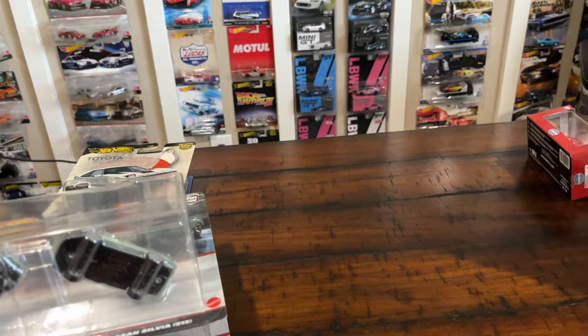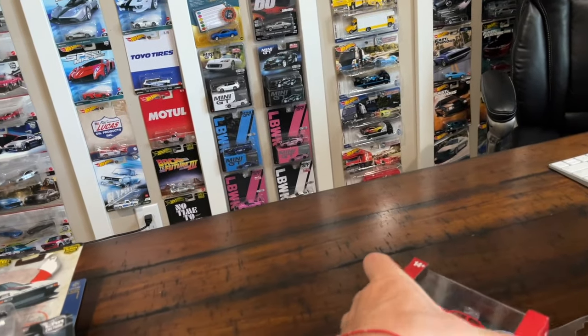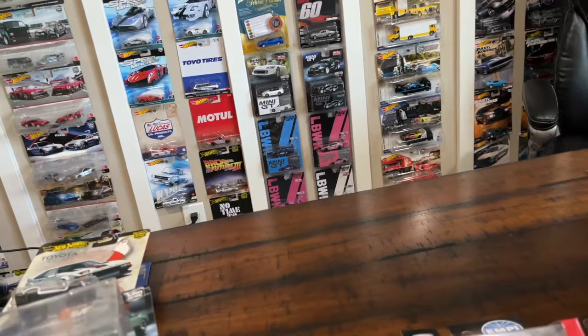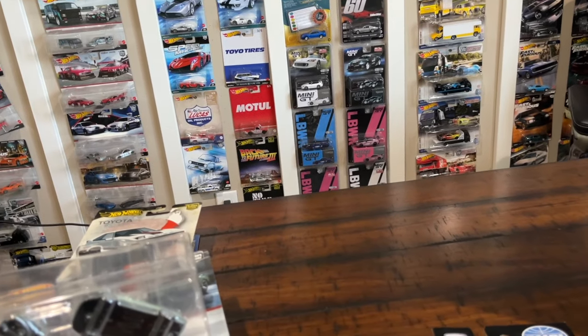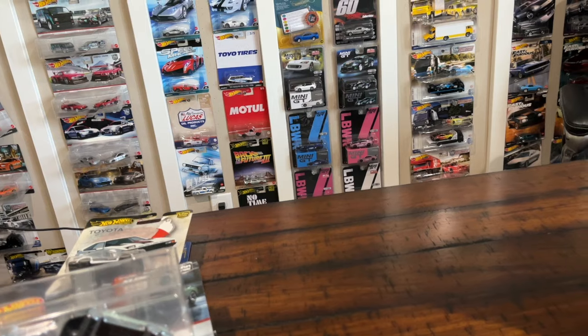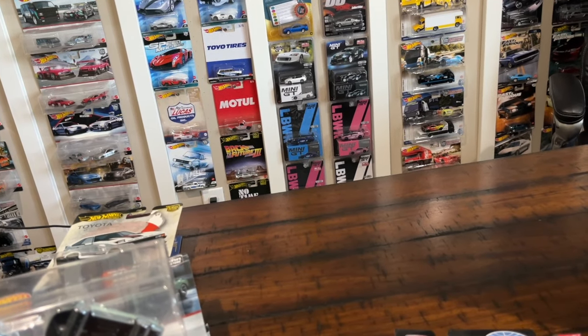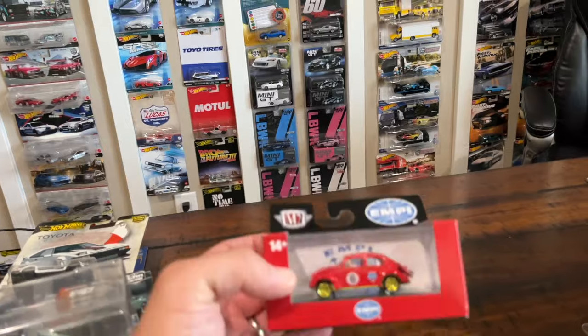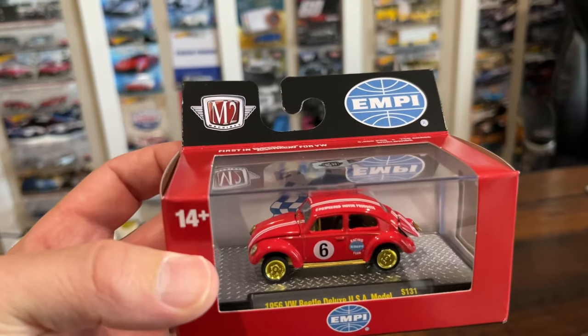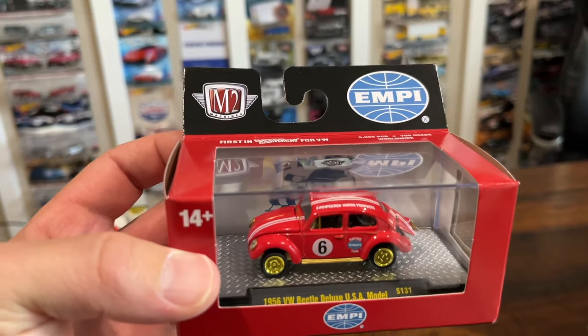And then, if you saw from the video, Target is now carrying the small M2 boxes, and I walked up and you could tell they were just put out because they were still papered. That just means that nobody had really taken them out of the box yet. I was talking about the first one, and it could be the possible chase, so move the box out of the way. Found this guy, so it is the 1956 VW Beetle Deluxe USA model.